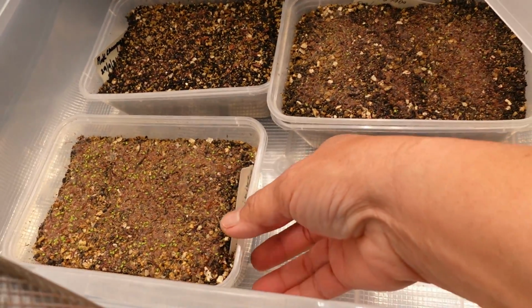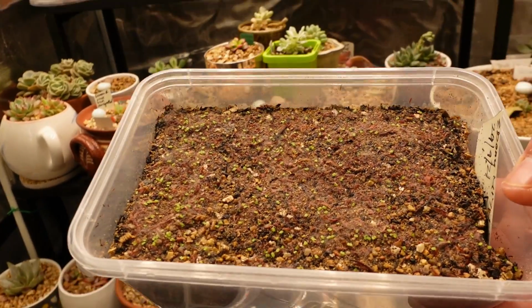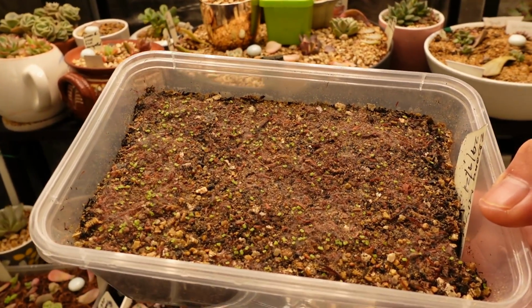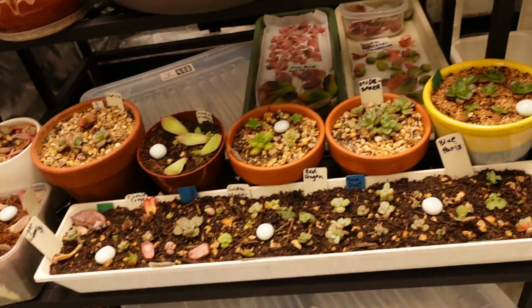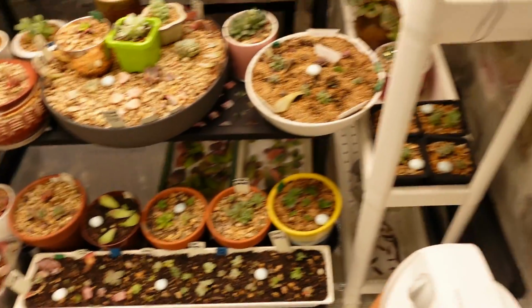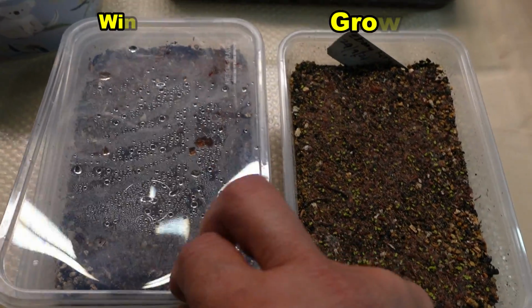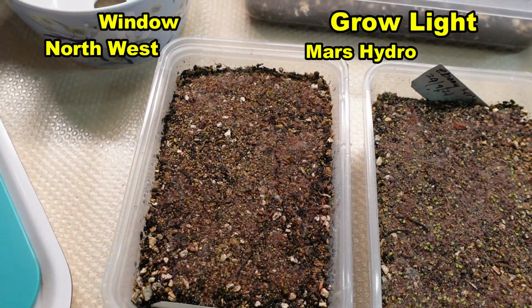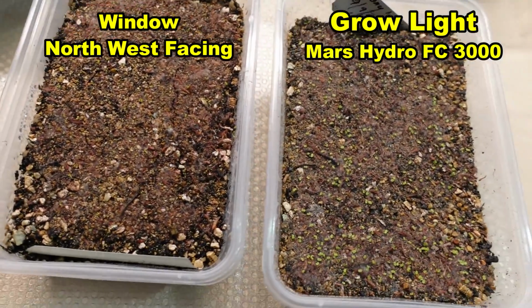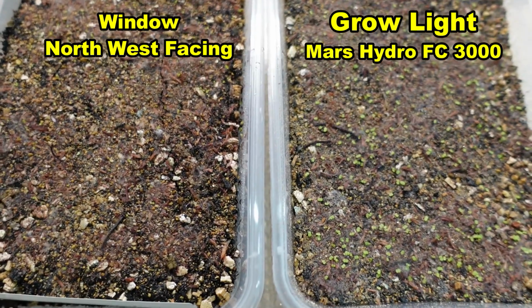Now we're here for comparison with the one grown in the tent to the northwest facing window. Window versus tent. We'll close this one so the heat can be maintained above 20 degrees Celsius. So this one on the left with the lid is the one that's grown in my northwest facing window. So the window versus the tent. This is the growth difference.